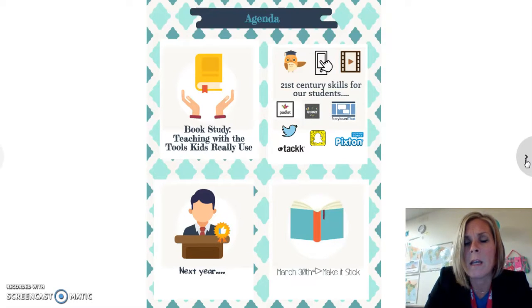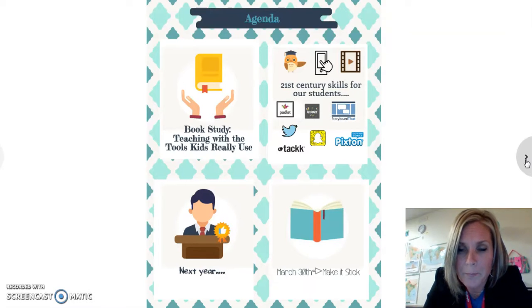All those really fun technology tools that we could use in our classroom, that our students can use as presentations and can use to collaborate with each other. These 21st century skills for our students, that's kind of become cliche. So we'll talk about exactly what are 21st century skills, what are those skills that our students need to have, as well as digital literacy, which is something hopefully we're teaching our students as we give these skills to them to put in their toolbox.